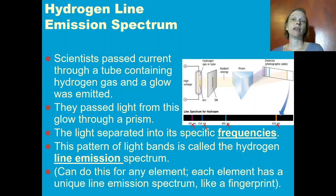You can do this for any element. Each element has its own characteristic line emission spectrum, kind of like a fingerprint. So this is actually how we know the chemical composition of stars that are super far away. We look at the light emitted from the stars and we can pass that light through a prism and look at the wavelengths of light that are emitted and know what elements are inside the star.